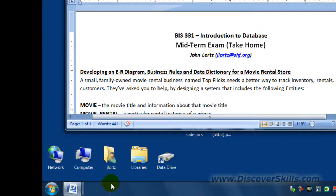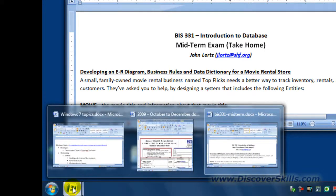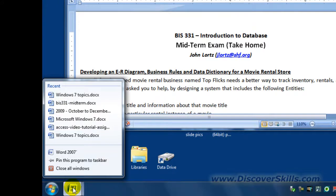Not only that, but if you put your mouse down on an open program and you right-click, it will show you the most recently open documents for that program. So if you wanted to quickly come down here and open up another document that you just had open, you could do it just by right-clicking on that icon down there.